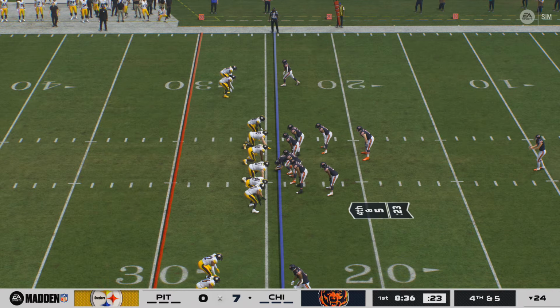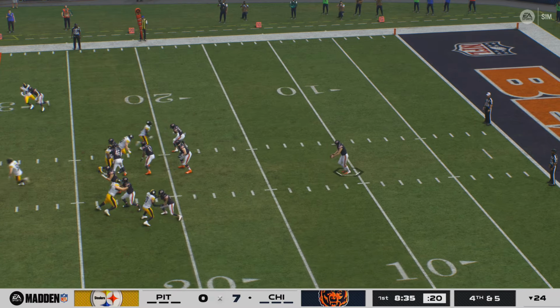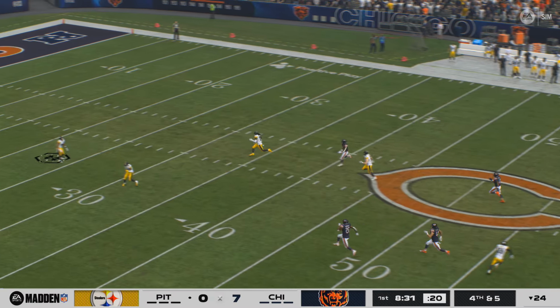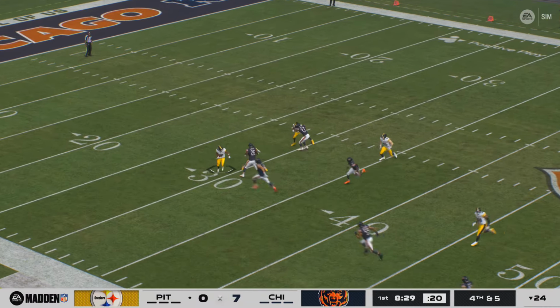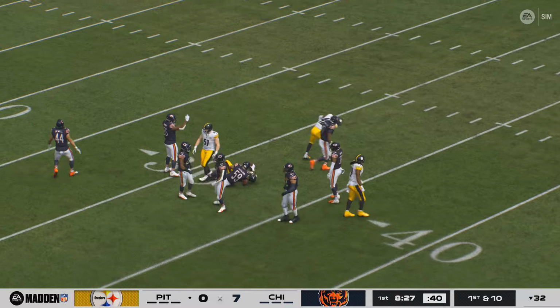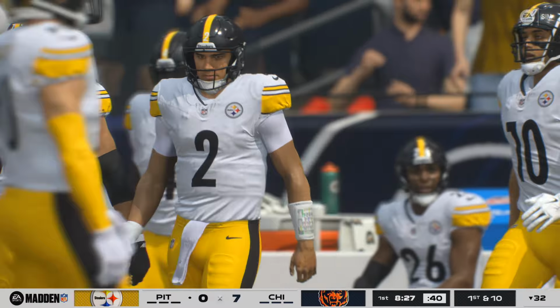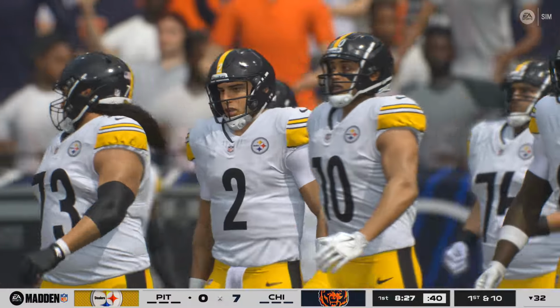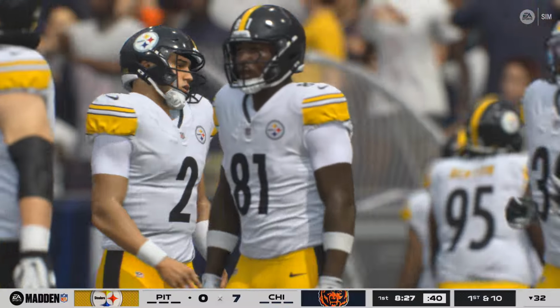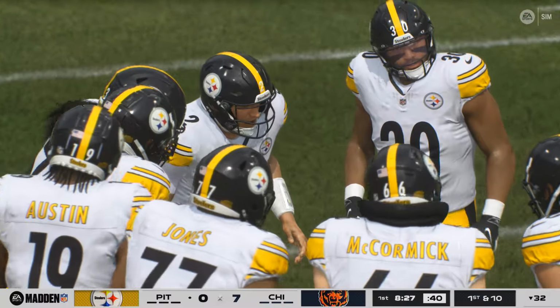Here comes the Bears punter now. Deep to return is Calvin Austin. It's taken to the 26. It'll be a 48-yard punt. 5 there on the return. And out will come the offense as they take over. The Steeler offense set to regain possession.